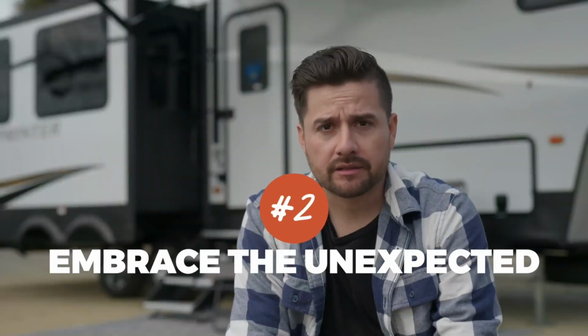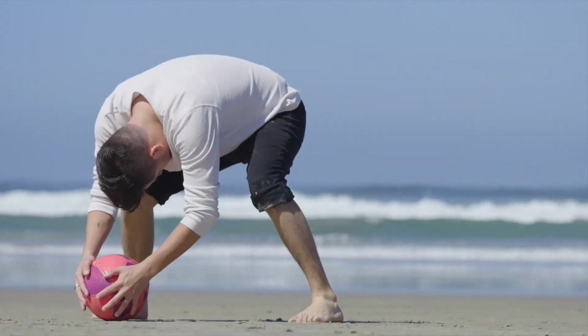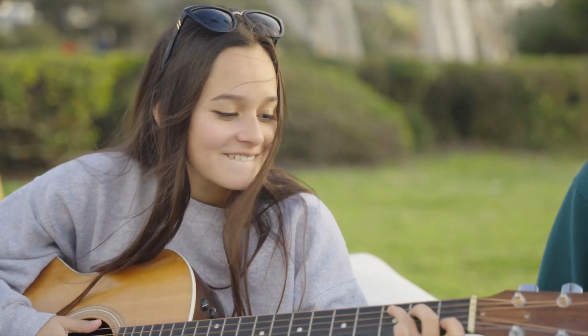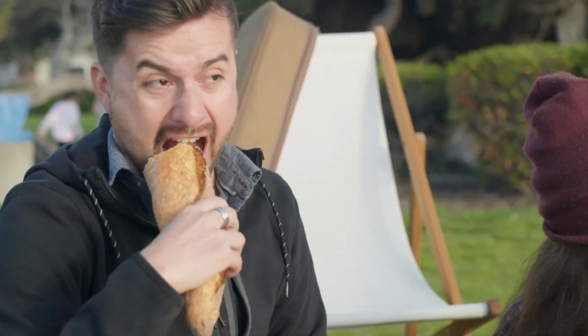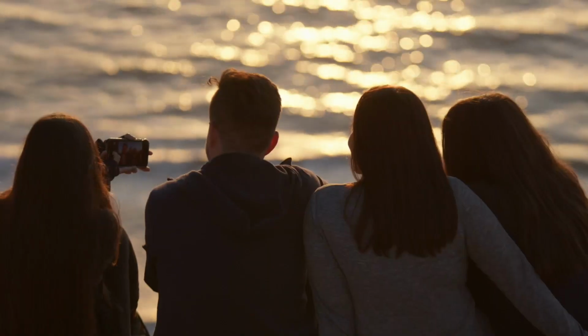Always plan for the unexpected. Embrace it, in fact. That spontaneity becomes the moment where you take it in and you go, okay, now it's really a more developed moment, a more developed memory. Bring out the guitar and jam out, relax, break bread together. Bring the fancy stuff out if you can, and make that a moment for you and your family.